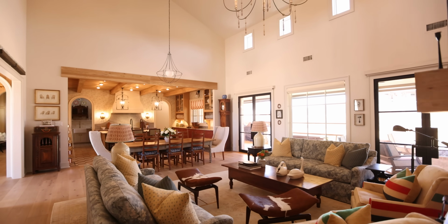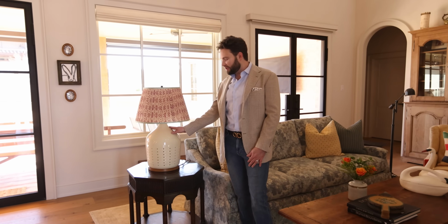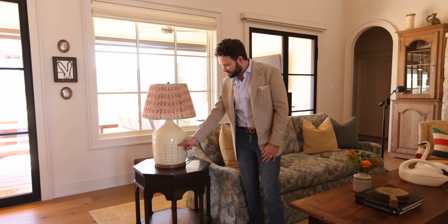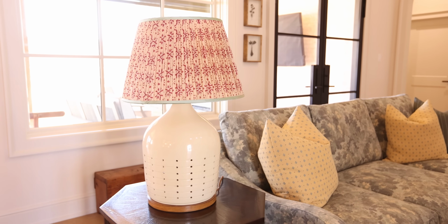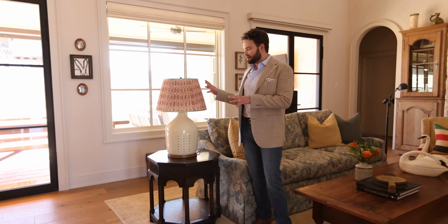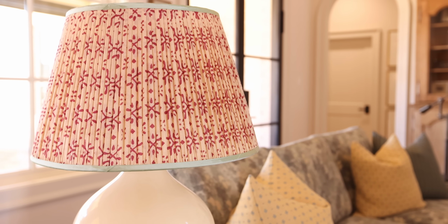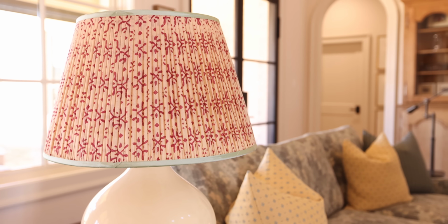I sourced these Ralph Lauren lamps for this space because I really loved the simplicity of them, but then you'll notice they have these perforations on them that really add some great visual interest and texture. The shades that came with these lamps were paper shades, and I felt that the lamps were a bit too simple with the standard paper, so we opted for these fabric shades from the shade shop.